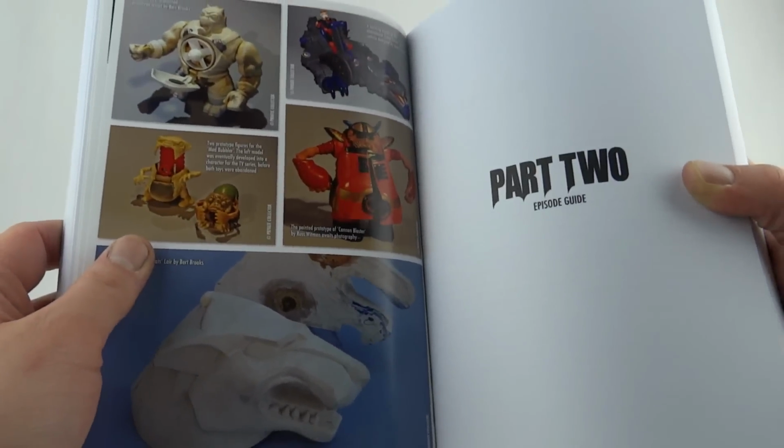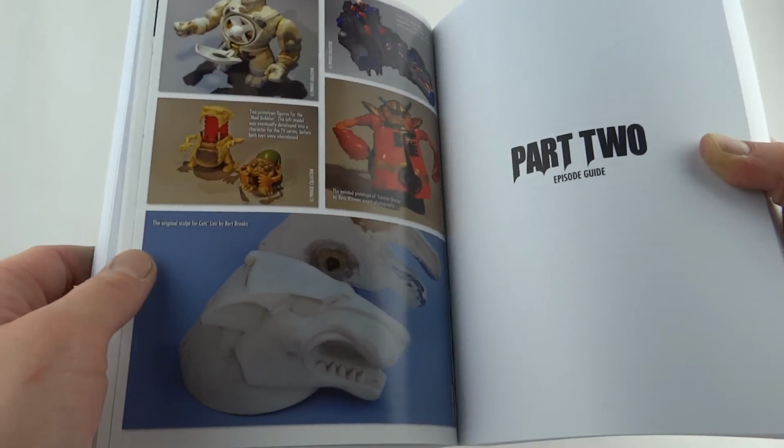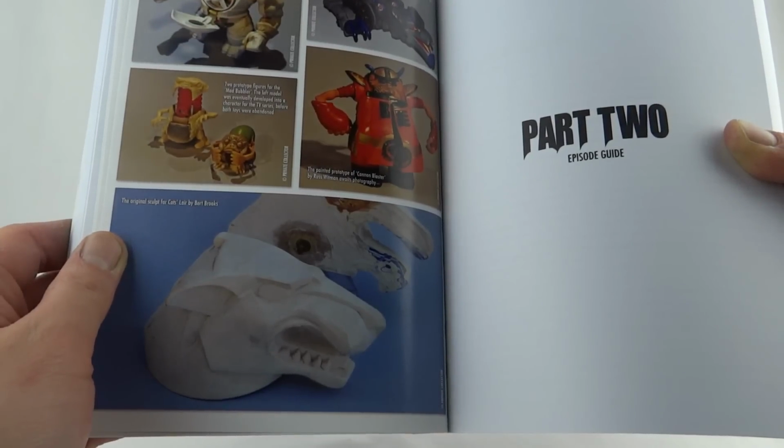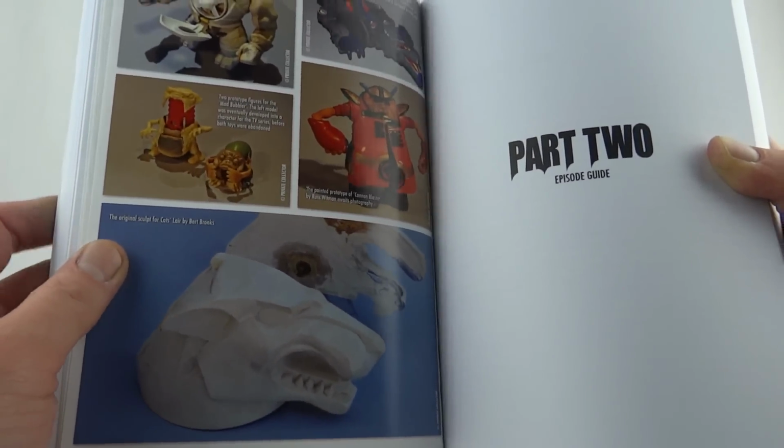Now there's a legend in Thundercats that the Mad Bubbler was released, but according to this book it's not. And the original sculpt for the Cat's Lair by Burt Brooks. So that's like the head piece for the Cat's Lair.